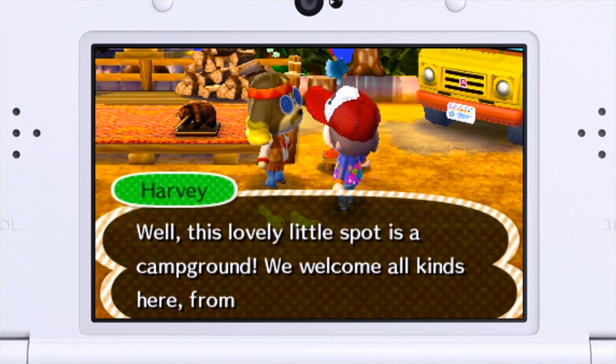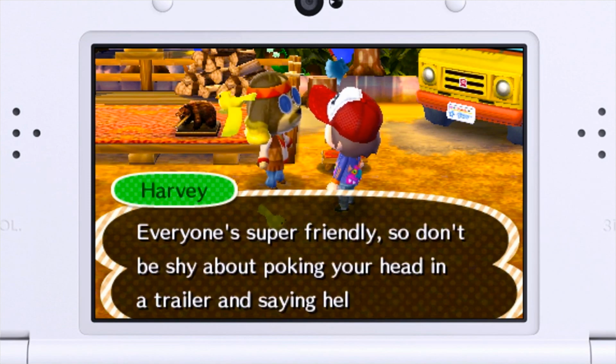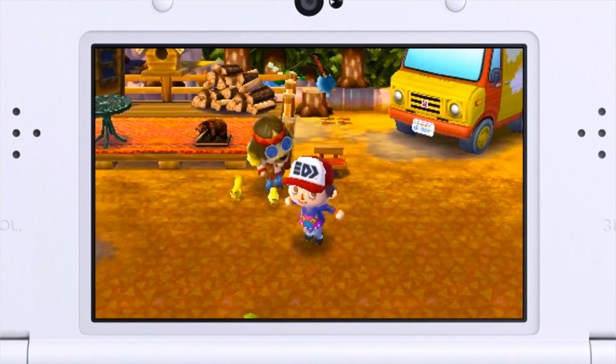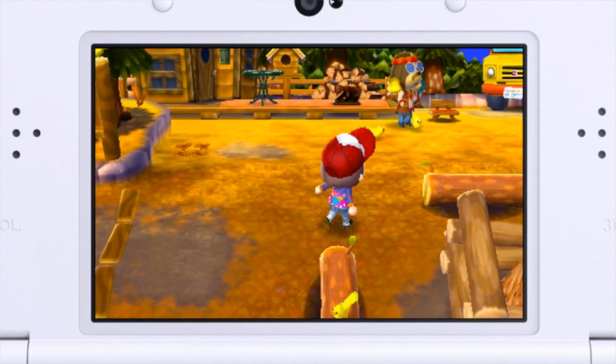There's beans that you can throw in the Japanese version of this game. There's like a bean day or something. Bean festival. I want to throw them.